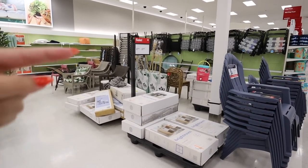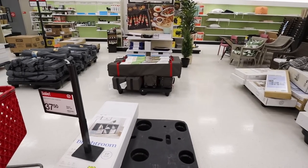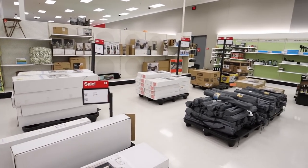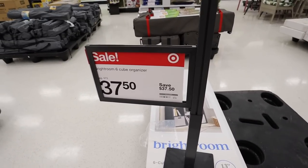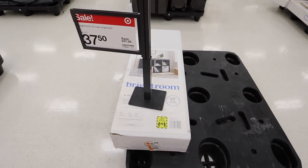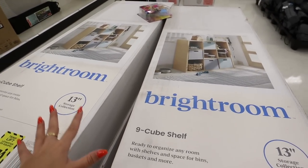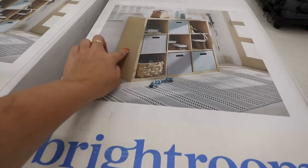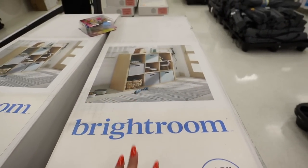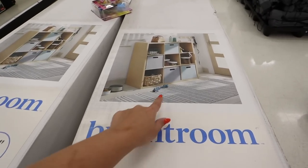So you're going to see all right here. These sale signs right here, these are all bright room items, which are a new collection from Target, so I'm surprised to see it. But look at all these items, and let me show you the sales. So like this 6-cube organizer, this is 50% off, so it was 75, right now they're only 37.50. They also have the 9-cube shelf. These are all 50% off. Look at the color. It's like a really beautiful, like natural wood color. And they sell really nice cubes here at Target. You can also order them online or get really nice ones at Walmart. So there's tons of options for cubes.